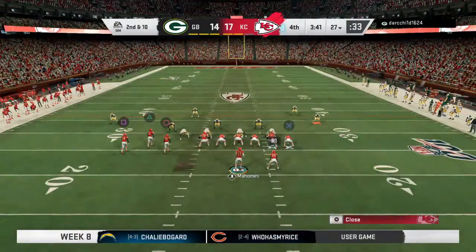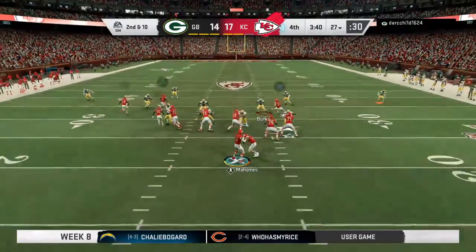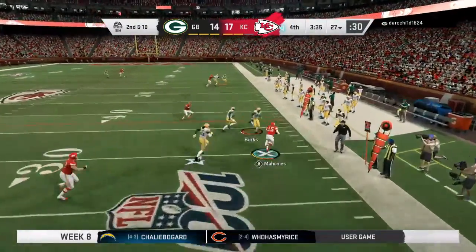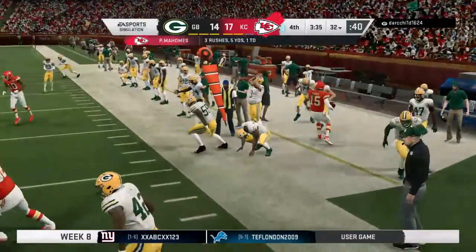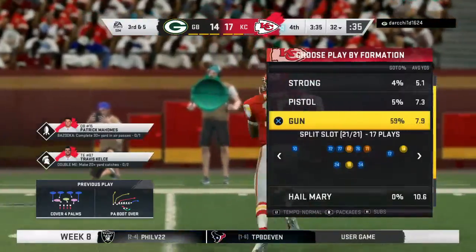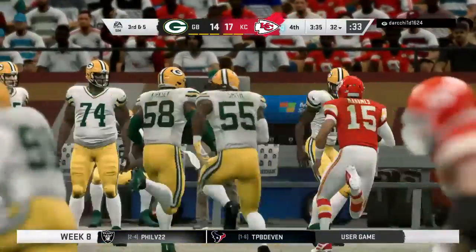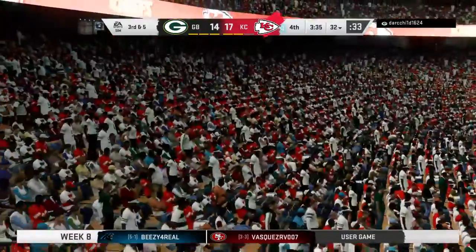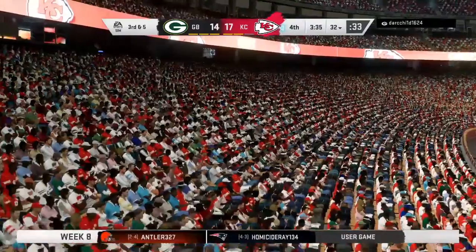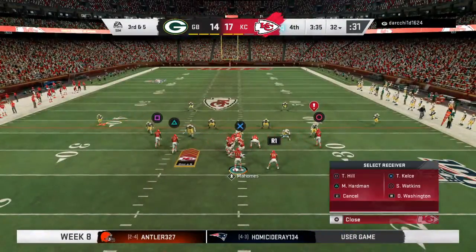2nd and 10 now from the 27. They go play fake. Mahomes sliding out of the pocket. He's going to take off with it, and he'll be out of bounds across the 30-yard line. He'll end up getting 5 out of that, but now they're looking at 3rd down. I like his thought process and his ability to move and get downfield. But what I didn't like was the final decision, to go out of bounds. They want to keep the clock moving. Instead, they give the defense an extra timeout. One of the bigger plays in the game thus far.